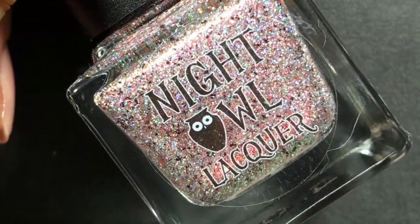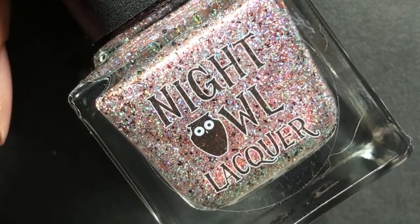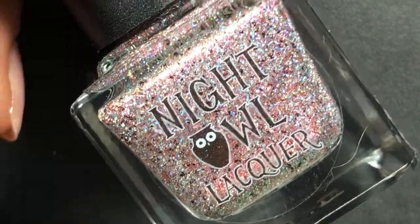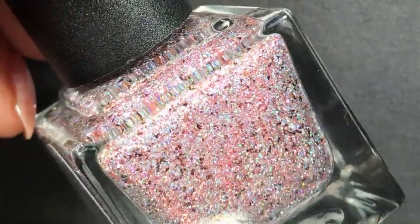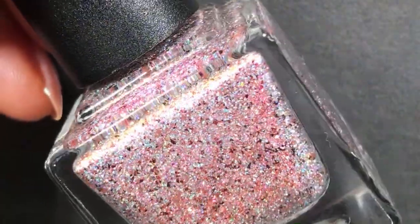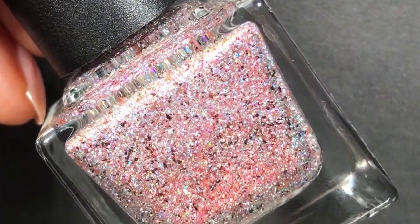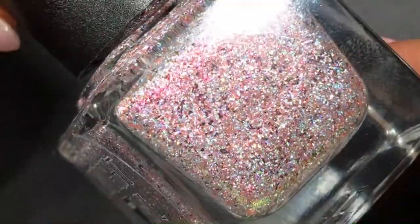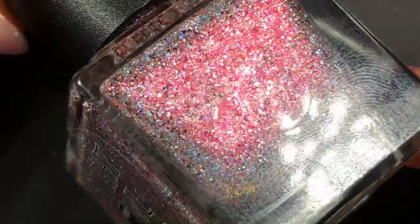And then the last in this little group is from Night Owl Lacquer, and it's called Strange Journey. It's described as being a clear base filled with silver holographic microflakies, black and rose gold metallic flakes, and burgundy to red to gold shifting shimmer. It'll be $13 and it will not have a cap. And this has lots of sparkle. Lots of sparkle. And oh my gosh, that flash.